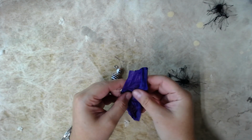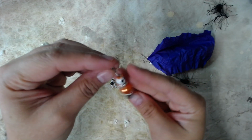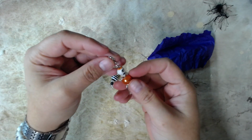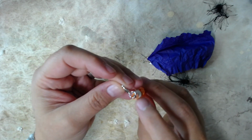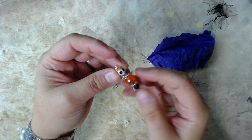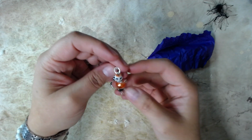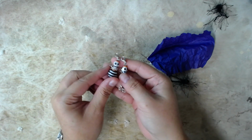You just have everything wrapped so cute. I didn't know. Oh my gosh, here's another one with a little pumpkin body. Oh my gosh, these are so cute, you guys. I absolutely love that. Look at that. I think there's a little clay piece, and then the little skeleton head and the pumpkin body and the little chain work. Oh my gosh, these are so stinking cute.